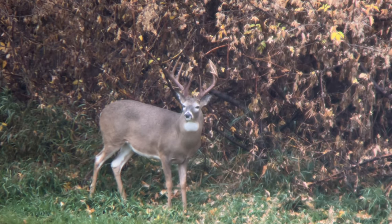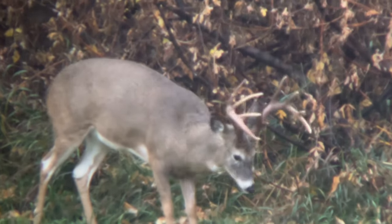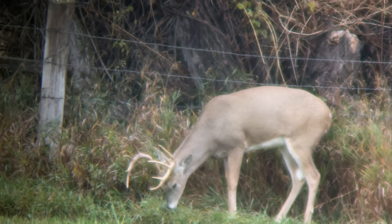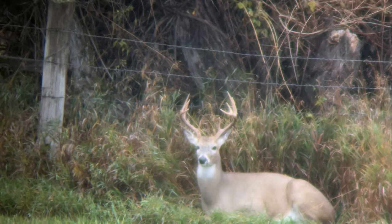There's more laying down over there. They're all on the fence line. Yeah, that's what I'm saying. There's 1, 2, 3. Those look like mule deer. They're laying down. Where at? Straight up. Oh, God. What stud deer.